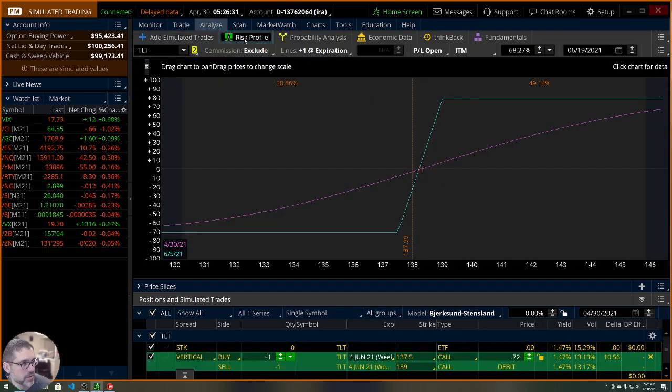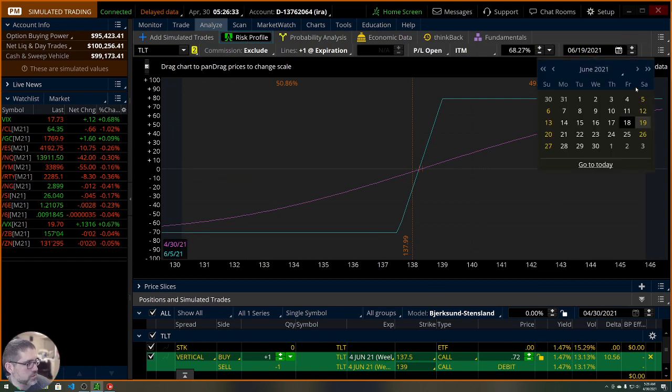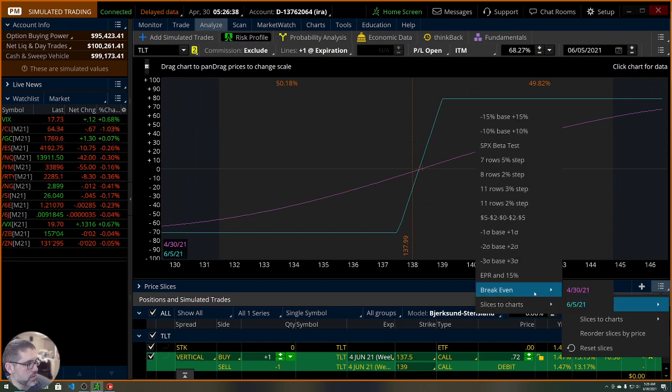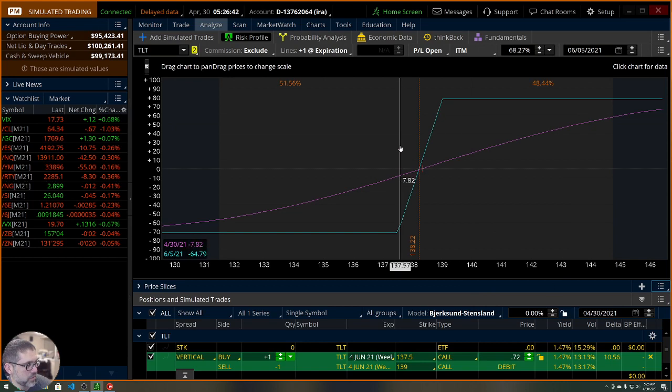All right, there we have that one. Set the date, new date is June 5th. And so we were at 50 and 49, or 50-50 basically. 51 and 48. So lower probability on the weeklies as well too. So yeah, I'm cool with the other one, right?